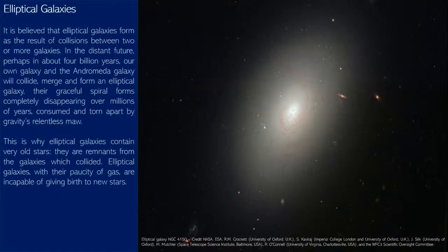It is believed that elliptical galaxies form as the result of collisions between two or more galaxies. In the distant future, perhaps in about 4 billion years, our own galaxy and the Andromeda galaxy will collide, merge and form an elliptical galaxy, their graceful spiral forms completely disappearing over millions of years, consumed and torn apart by gravity's relentless maw. This is why elliptical galaxies contain very old stars. They are remnants from the galaxies which collided. Elliptical galaxies, with their paucity of gas, are incapable of giving birth to new stars.